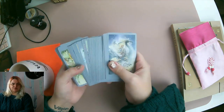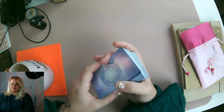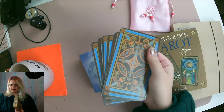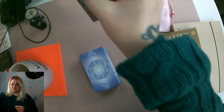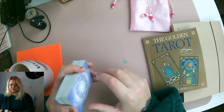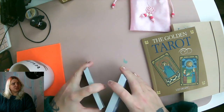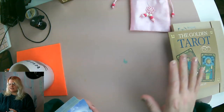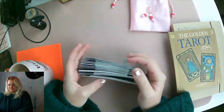I actually have really pretty tarot cards. These are the tarot cards I'm using tonight, but the book comes from a different set. I have little tiny child hands, and look how big these cards are. They're too big, so I couldn't shuffle them. Luckily I had this second deck of really pretty shuffleable cards. I can't shuffle the bigger cards. My hands don't even stretch from one end to the other.